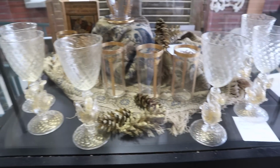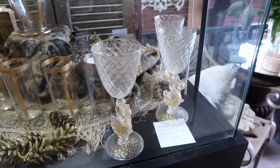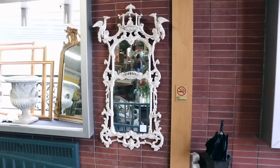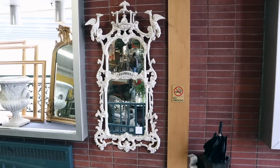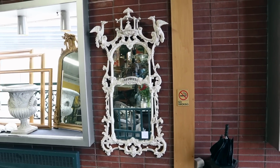I sold mine at Epic right away for a very similar price, so I have a feeling these won't be here for very long. And this mirror is rather spectacular, don't you think, with all the carving? Priced at $1,400, but I can't say I've ever seen one like it.